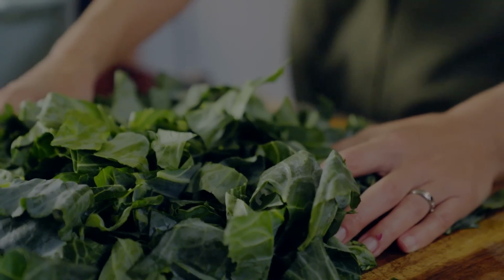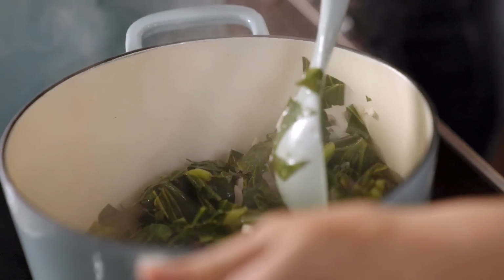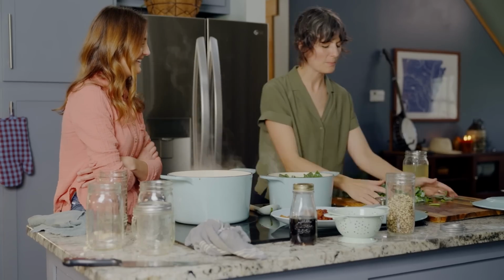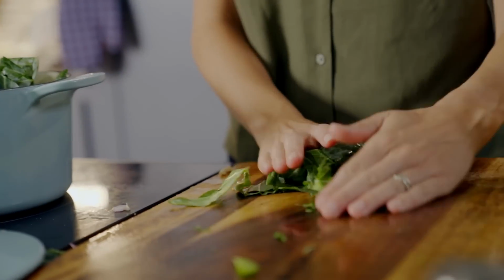And so what we do is we're gonna just add this in here. I'm also gonna add a little bit of the broth here. So we're gonna take care of the bitterness of greens. So I just told you all the healthy things that we do. Like we don't put a bunch of sugar in our cornbread. We don't make it as sweet as the kind I had growing up.